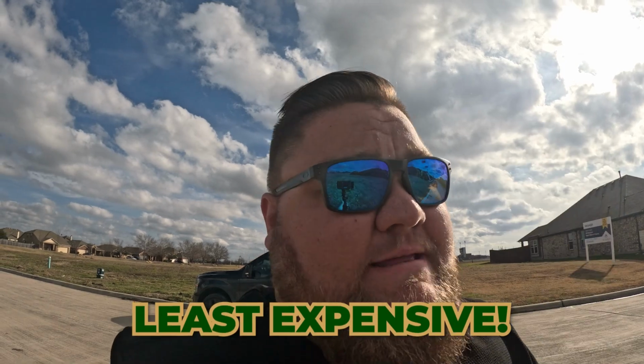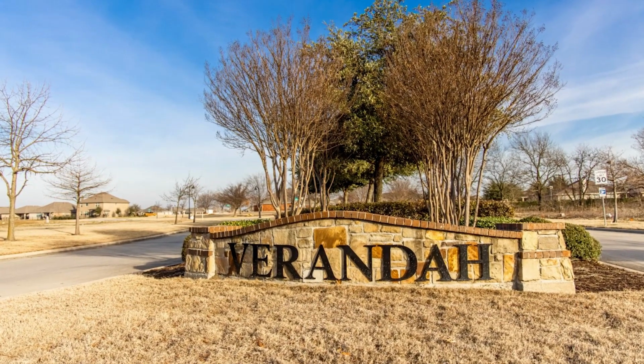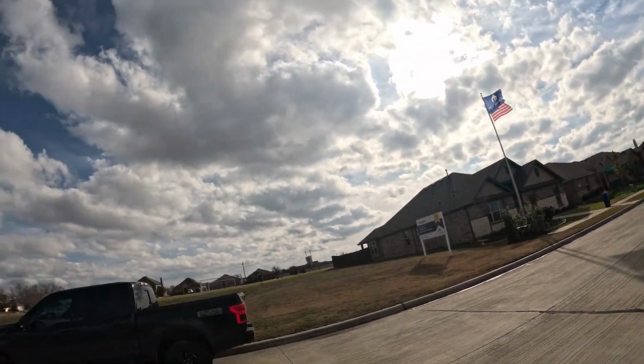Well, we've made it out to, I think probably right now, the largest community, one of the largest communities in Royse City, maybe not the largest, and probably the least expensive. This is Verandah. Out here you've got Syntex, Lennar, M&I, and DR Horton. So this is a massive community that they are adding on to, continuing to build out the next phase. They just opened an elementary on-site in the community.